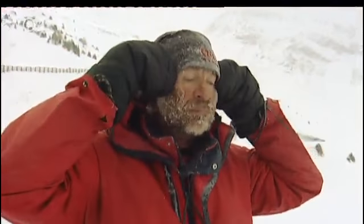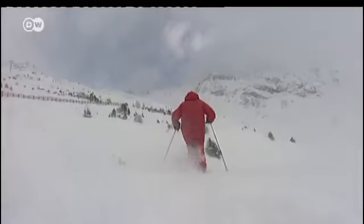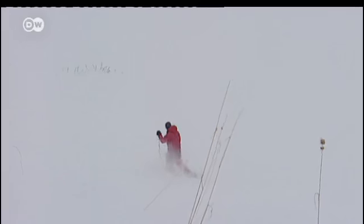So at the start of that process, you put on your music, and you're then listening to your music all the time. And for him, that means music by Ludwig van Beethoven. It helps him work for 10 hours at a stretch, at 3,000 meters, alone in a battle with wind and weather.